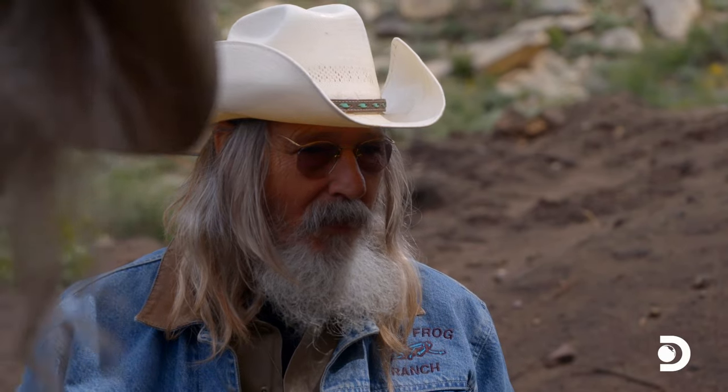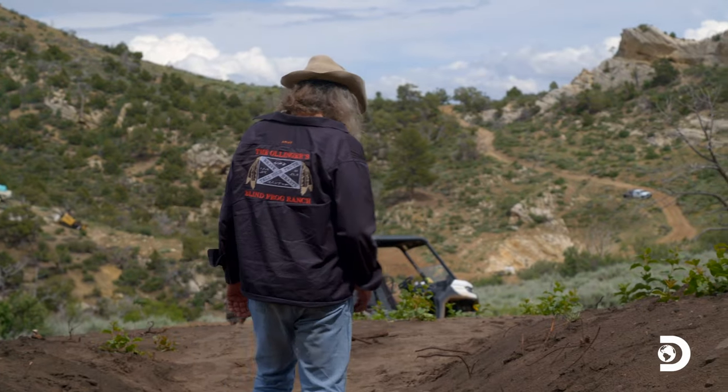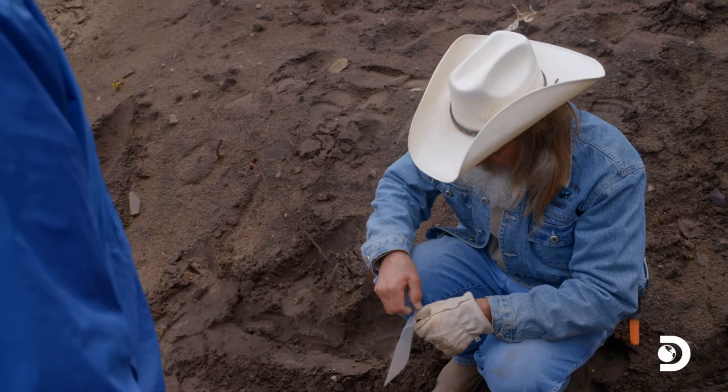It was pretty exciting to find a Spanish coin from the 1700s. And, you know, is this the beginning of our finding the cache of treasure up here? All we can do is just keep digging. Hell of a find, Charlie boy. Yeah, well, that gives you a little hope.